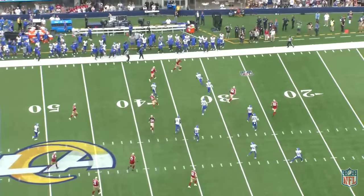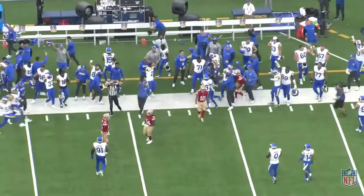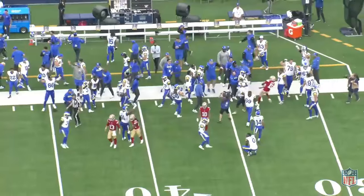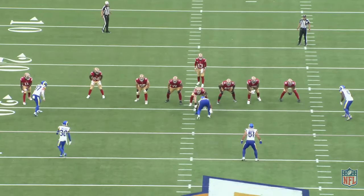But credit to LA. They hung in there. They did not give up at any point. Matt Stafford had, I think, a very strong day, made clutch plays, keeping the Rams in this game.